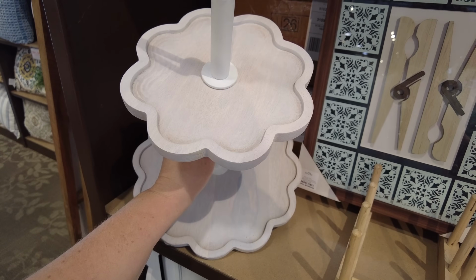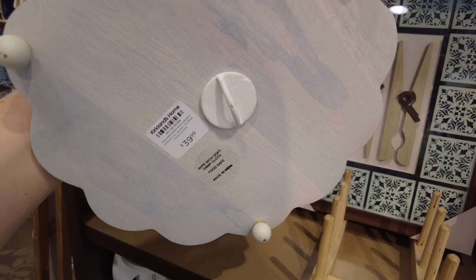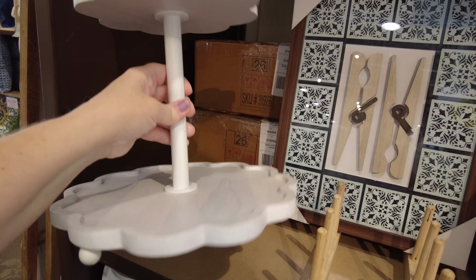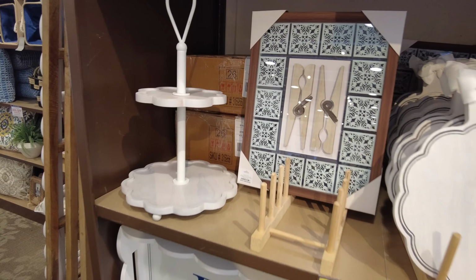I have loved this tray all season. I really wish I knew where I could use something like this. It's $40. I just think it's super pretty. I love the scallops on it. So $40, then you knock your 60% off.